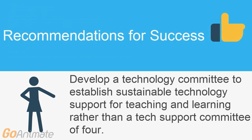Recommendations for success. Develop a technology committee to establish sustainable technology support for teaching and learning rather than a tech support committee of 4.